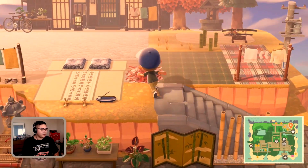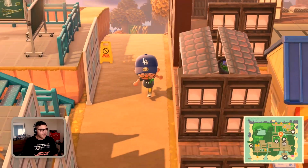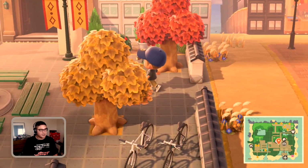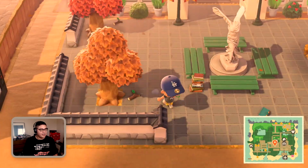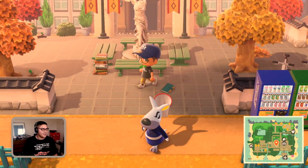And I'm gonna go run back towards the left side of my island now. So if I come back down here past the school, in the school courtyard, there's just been a couple of details added. Switched out the benches, I have these books here. I just love the different color changes of the trees here with the falling leaves as well in late autumn.